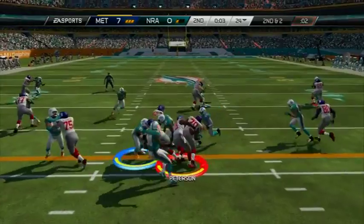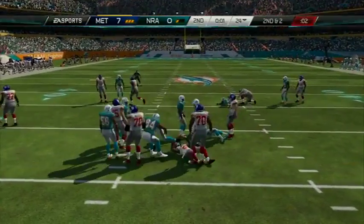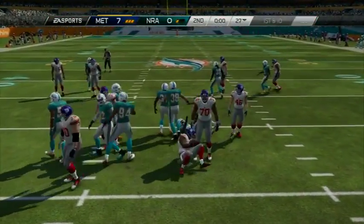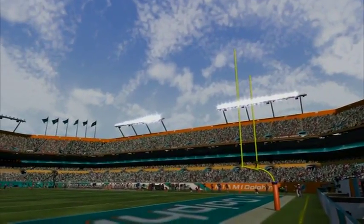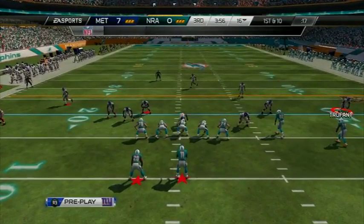The give. And he's tackled down after picking up the first. The first half is over, and we'll be back with our first half analysis. Head at the line, dime package.